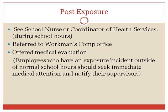And now, what to do if you believe that you have been exposed to potentially contaminated blood or body fluids? When the employee incurs an exposure incident, once again, an exposure incident is one in which you feel that you have come in contact with potentially hazardous blood or body fluids and it has either gone to your eye, your mouth, or a break in the skin. That would be an exposure. The employee reports to the nearest campus nurse or coordinator of health services.